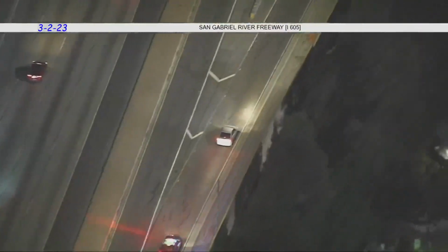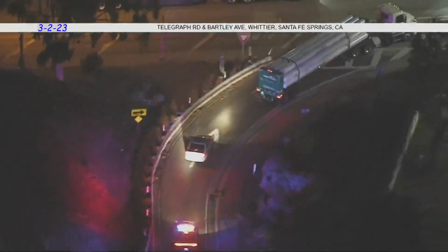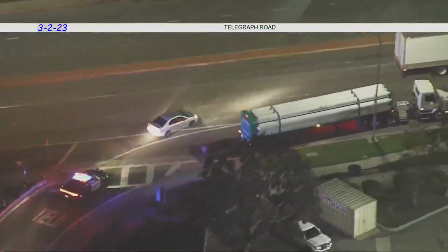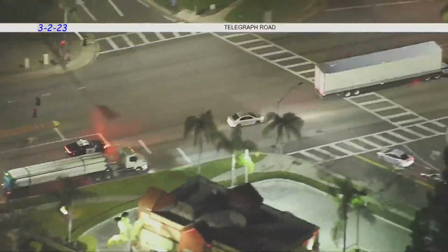Taking Telegraph. Getting off here at Telegraph. Let's see where this car plans on going once I get to the bottom of this. Maybe they just take a left here and try and get right back on the 605 in the opposite direction. Now we're stuck behind a tractor trailer carrying, I don't even know what that is. But we're on Telegraph, we're on surface streets, just pretty fast here.